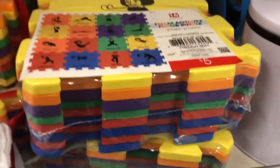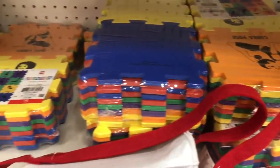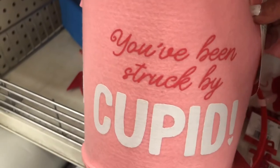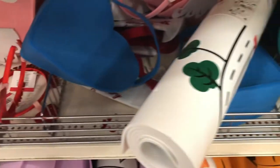Let's see. They have these foam block things. Those are actually pretty cool for $5. Oh my gosh, I wish they had those when my kids were little. And let's see. They have this little basket down here. It says you've been struck by Cupid. So it's felt, and let's see how much that one is. And that's only $3, so that's not bad. It's a pretty good size too. All right, let's see what else we can find.